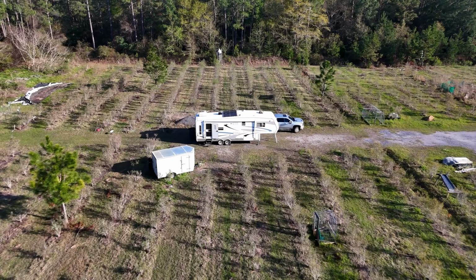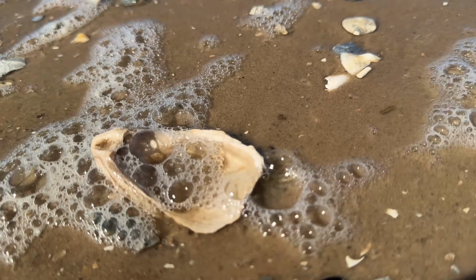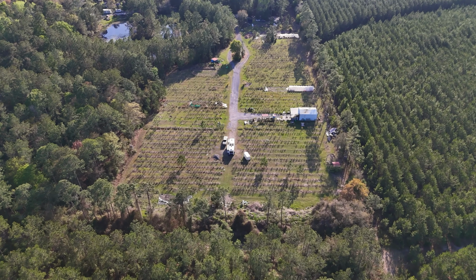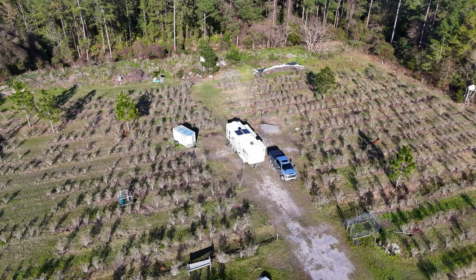We're actually pretty close to Fernandina, I don't know if I pronounced that right, beach, so we can get in and out, and we have security. This particular property has a gate that we come through. So honestly, for the 35 bucks a night in the state of Florida, I can be convinced that paying for dry camping is not a bad thing.